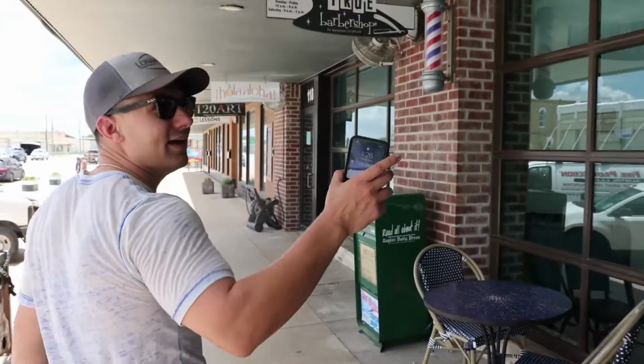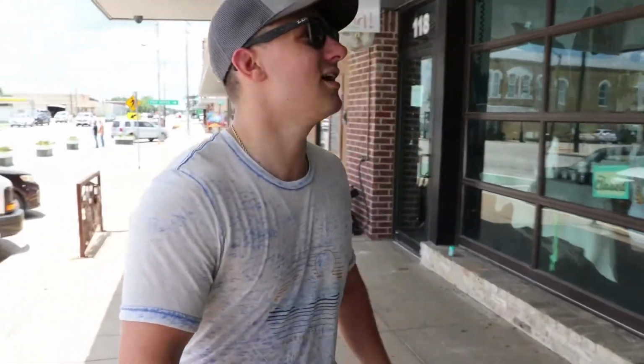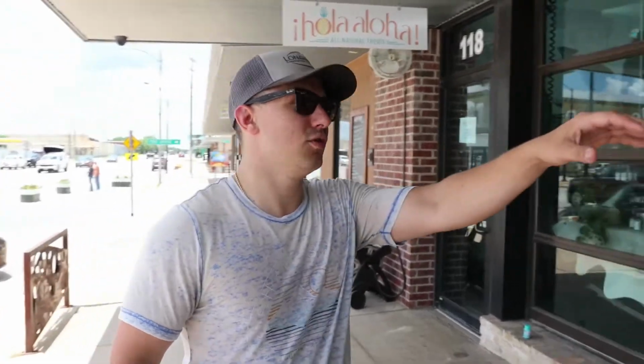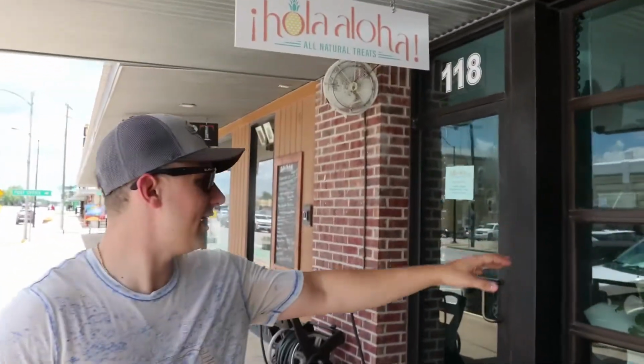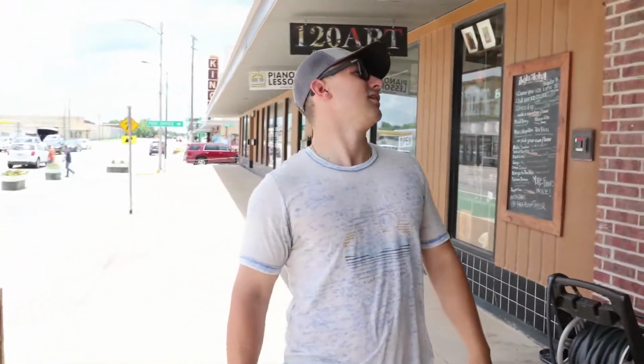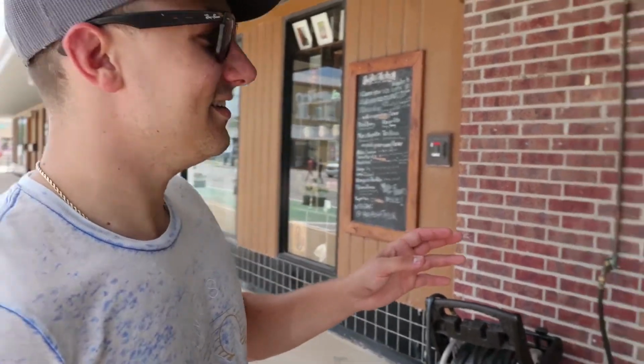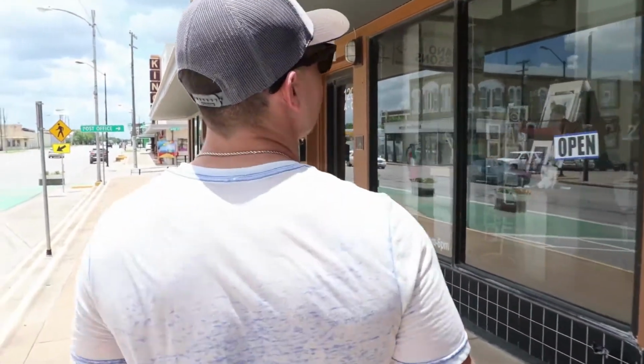Right here we've got the Art Off Center, sculptural and vessel ceramics. They probably make some cool little boutique stuff. We got True Barbershop. Then we have, I wish this was open, Hola Aloha, all natural treats. They got ice cream and stuff. Good place to stop at on a warm summer day.